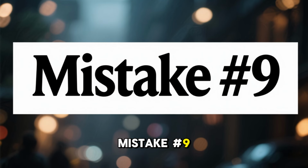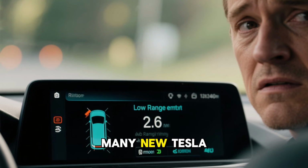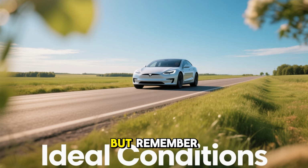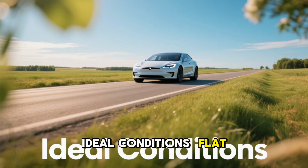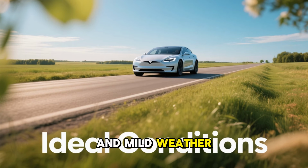Mistake number 9: misunderstanding range estimates. Many new Tesla owners panic when their car shows less range than advertised. But remember, Tesla's range estimate assumes ideal conditions: flat roads, moderate speed, no AC, and mild weather.